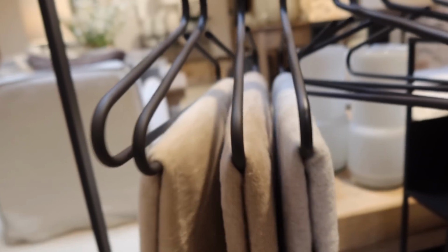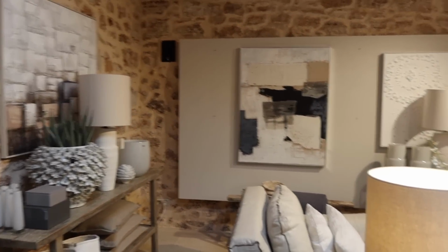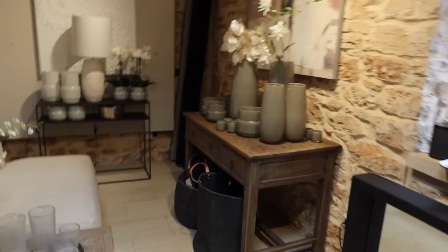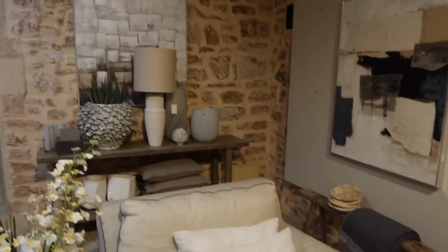Gosh, it's got some really interesting things. Some beautiful throws. Stunning. All the gorgeous neutral colours and tones. I've got a lovely love seat over here. Oh, so cosy and comfortable. Really interesting artwork as well.